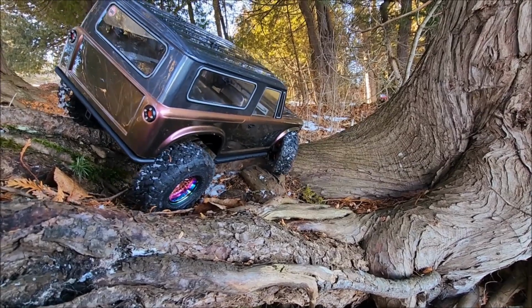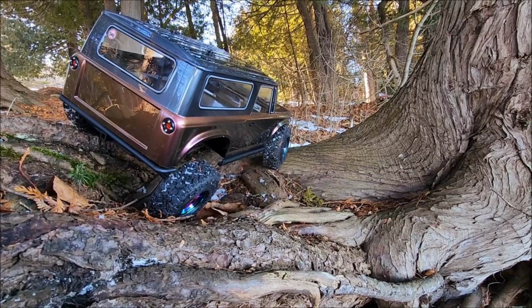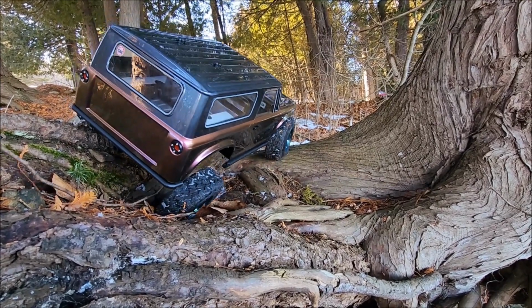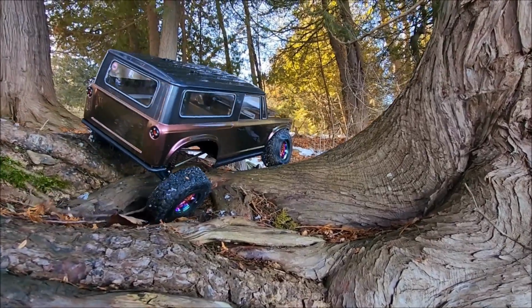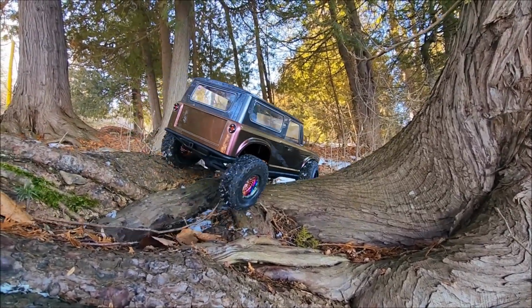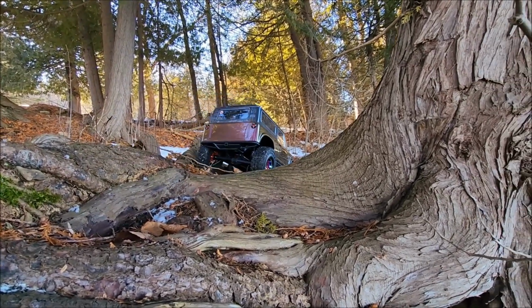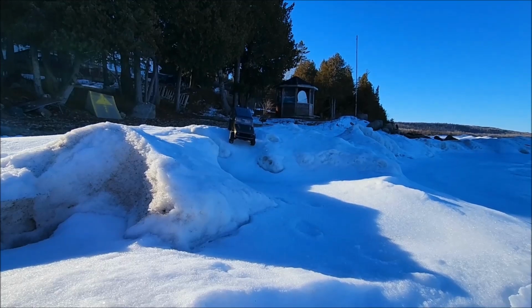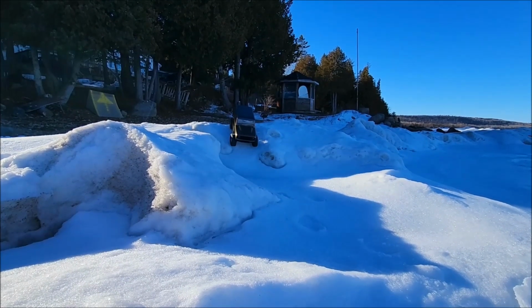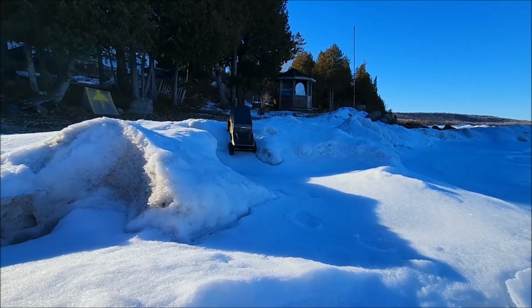Ooh boy, it is on the edge. Oh, that's wild. So stable. That's a steep downhill. With a drag brake, it's just awesome. And it's not sliding, like this is ice. It should be sliding. Huh, cool.